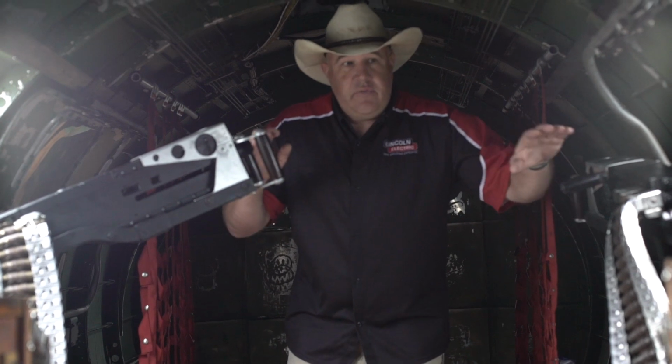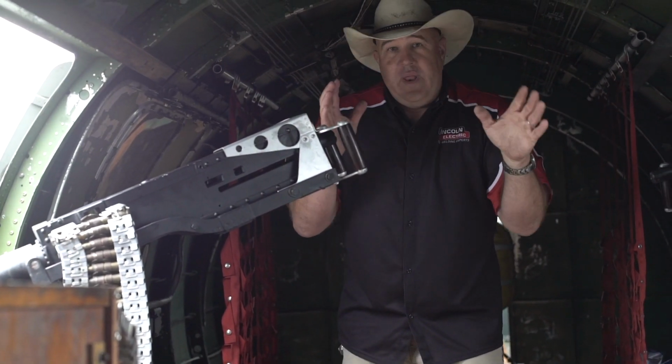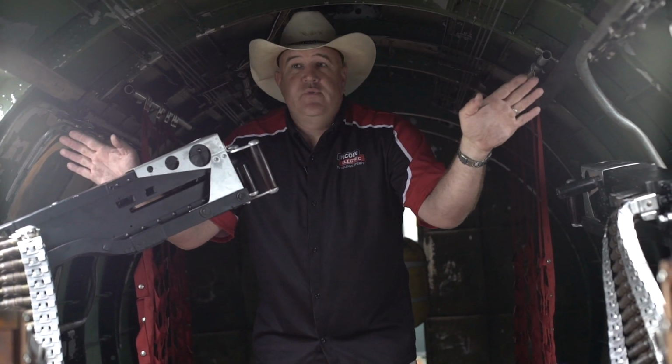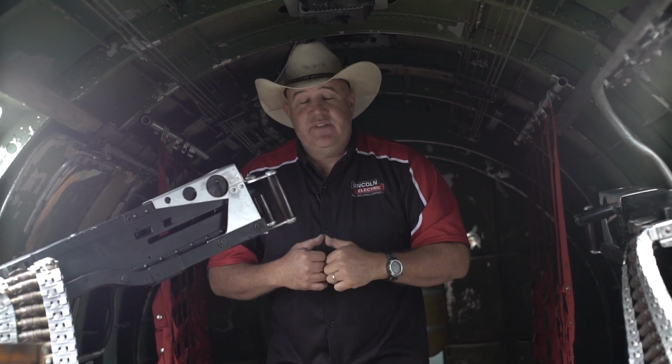So as you can see here, this 50 cal is tucked away. This 50 cal is pointed out the window. When they were actually in flight, both of these guns would have been pointed outside with a gunner working each side of the aircraft, protecting the sides of the aircraft.